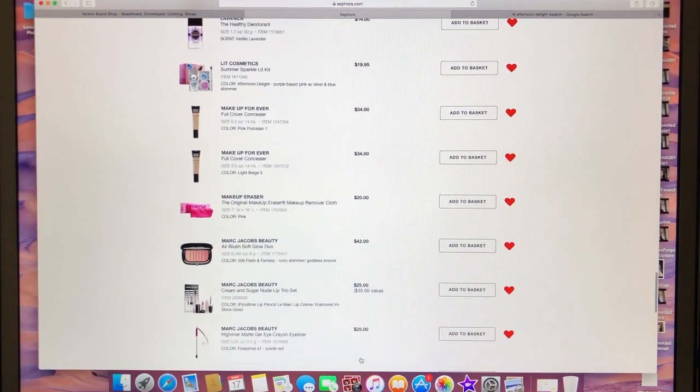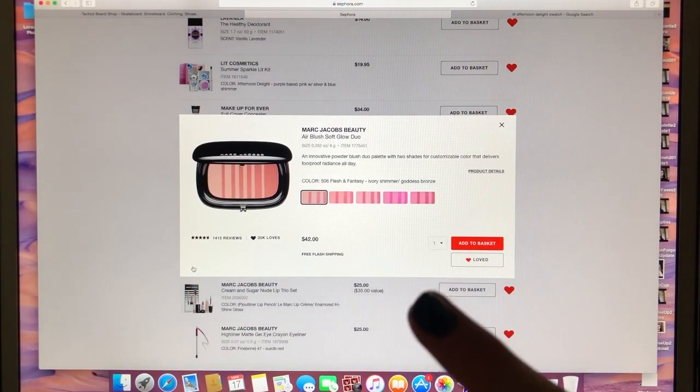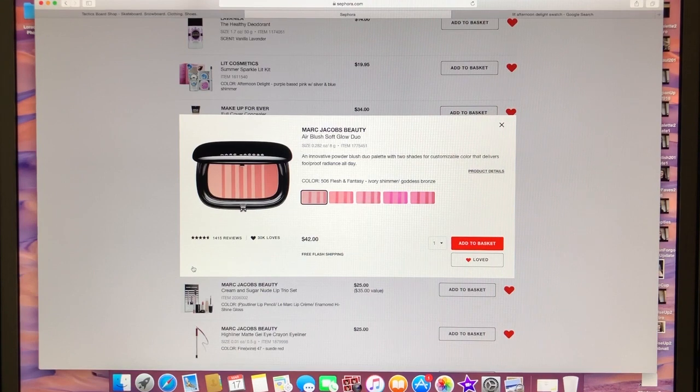Moving on, I have the Marc Jacobs Beauty Air Blush Soft Glow Duo. You get 2 different shades of blush in here. I picked one of these up for my mother. I had taken her shopping and I had picked one of these up for her. Which one did I get her? Oh, I got her this one, Kink and Kisses number 504.